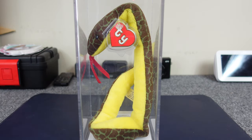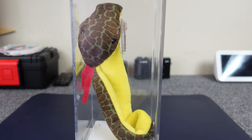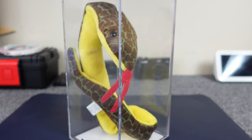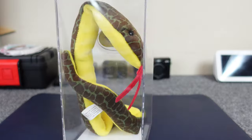This Beanie Baby is so elusive. A lot of people think the Quacker without wings is the hardest to find. The Spot without the spot is the hardest to find. I'll tell you right now, I paid more for this Beanie Baby than I did any other one, and he is basically the crown jewel of my entire collection. If you find or have a Slither with its tag, second generation, you got money.